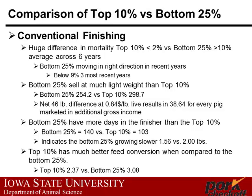The bottom 25 sell at a much lighter market weight than the top 10%. Bottom 25% sell at 254 versus top 10% at 298. That's a net 46 pounds difference. If you look at 84 cents live, that represents just under $40 for every pig marketed in additional gross income. Bottom 25% have more days in the finisher than the top 10%. Bottom 25 had 140 versus top 10, 103.